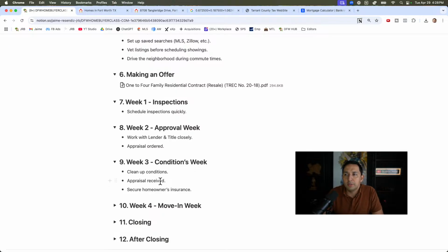And in the third week, you're going to be receiving the appraisal. The appraisal is something that the lender is going to request. It's a third-party appraisal, where the appraiser goes out to the property and gives their opinion of value, and lets the bank or the lender know, hey, this home that is under contract for $450,000 is actually worth $450,000, so we're good to go. Now, in the event that the appraiser says this home is actually only worth $400,000, well, then there's a delta. You're under contract for $450,000, and the appraisal says it's only worth $400,000. So that $50,000, something needs to happen.